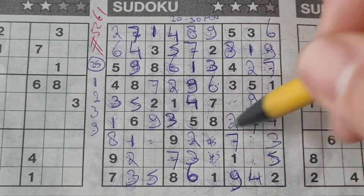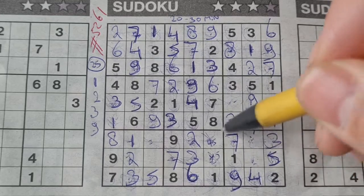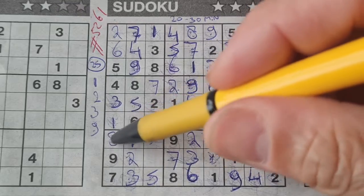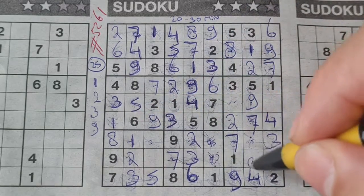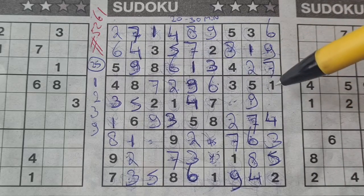2 missing numbers in this big square for numbers, the 1, the 2, the 3, the 4, the 5, the 6 is missing, the 7 and the 8 is missing, 6 and 8. We have an 8 in this row, no 8 there, 8 should be here and the 6 goes there. 2 numbers left in this big square for the numbers.